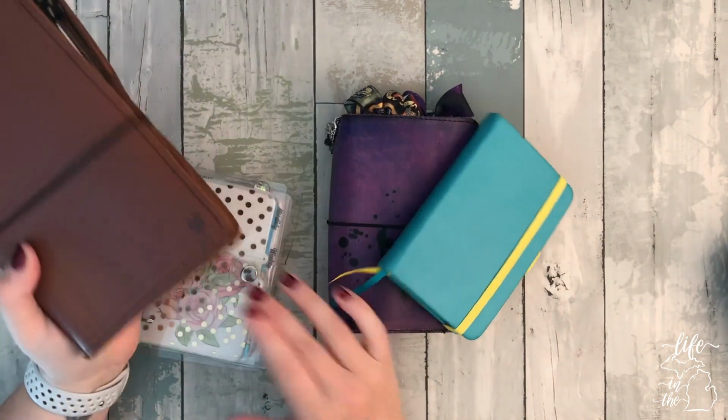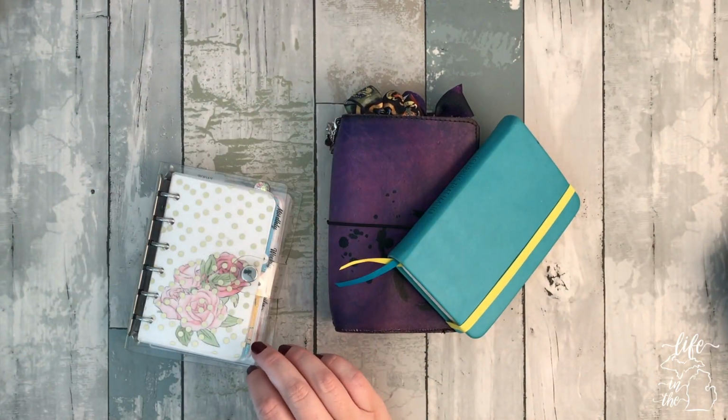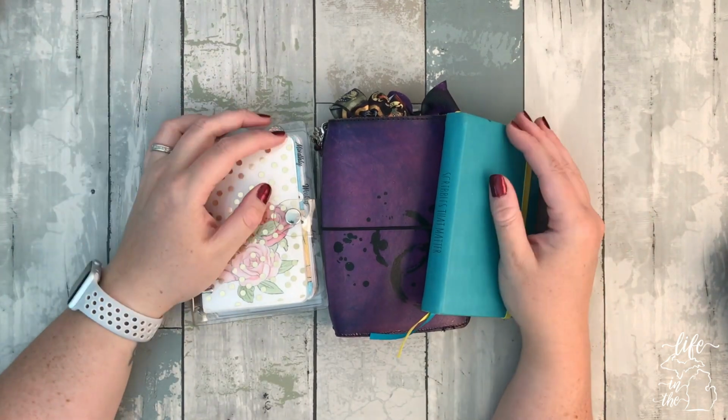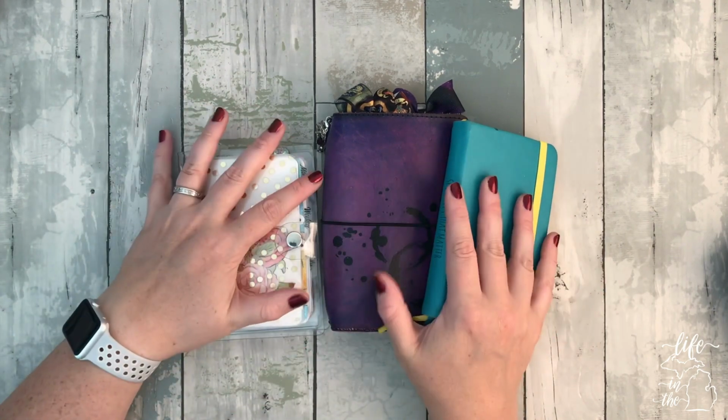This one is on a shelf. I will put it right back on the shelf. So I'm going to drop this one over here. So I've ditched the B6. I know, it's kind of shocking. I'm living in this smaller size.